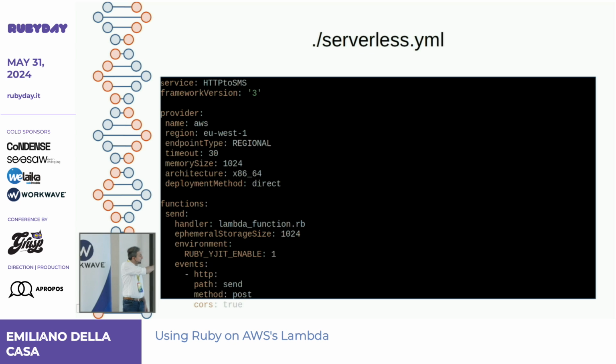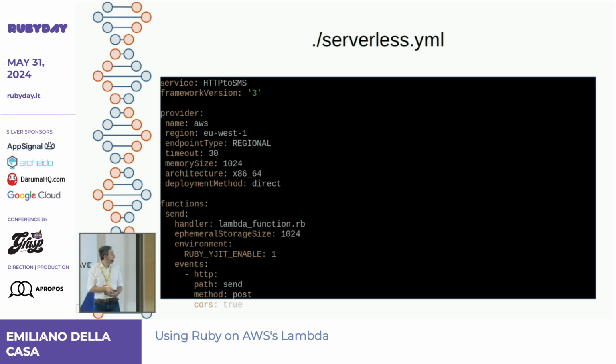And then we can set environment variables. For example, in this case, to enable the new widget, you just set RUBY_IGIT_ENABLE to 1, and this is enabled by default. Then we specify that the event that triggers the function is an HTTP request with path send, method post, and enabling CORS.